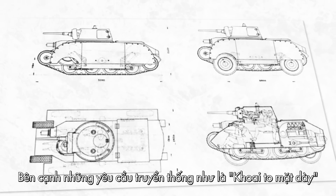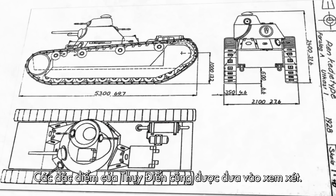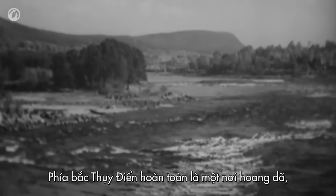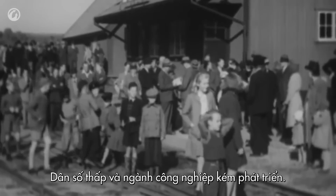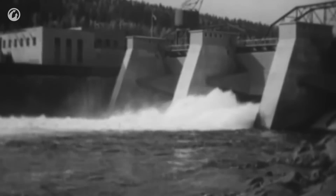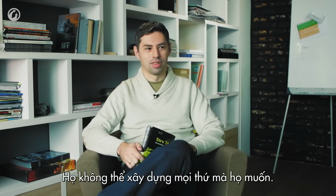Besides the traditional requests of a bigger gun and thicker armor, the Swedish specificity was also taken into consideration. A poor Nordic country, the Swedish north was a completely wild area where the Laplanders roamed on reindeer. The population was low, industry was underdeveloped. There were many forests, lakes, rivers and other obstacles in the country that were hard for the tanks to overcome. The Swedes had to keep in mind that there wasn't a lot of money in the treasury. They couldn't build everything they wanted.